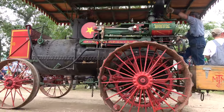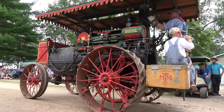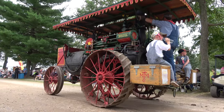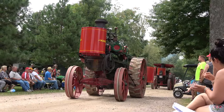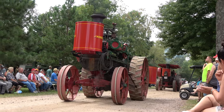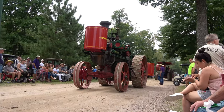The next engine is a 1903 18 horse Minneapolis. This is one of the first direct flue engines built. It's a very early direct flue. You can tell by the rounds on that engine. She spent her birthday here with her family running steam engines, and that's what this hobby's about. So happy birthday, Chloe.